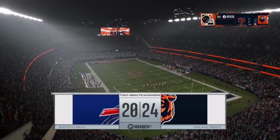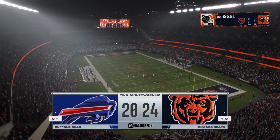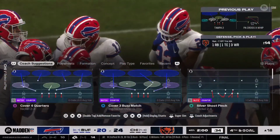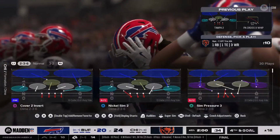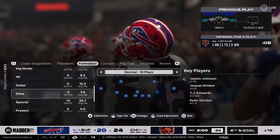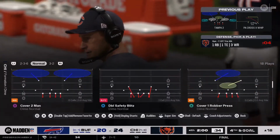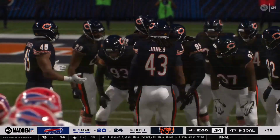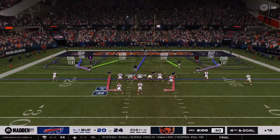4th quarter, down to the final 2 minutes, and we've got a 1-score game. So it's Bills football here as we get you reset. They come up on the play of the game now, 4th and goal. Here we go. The noise deafening. 4th and goal.